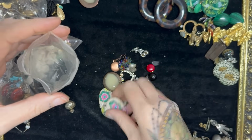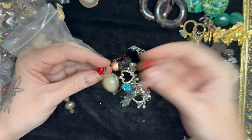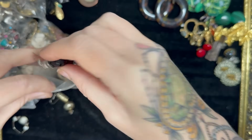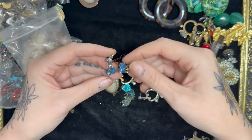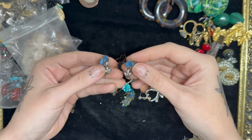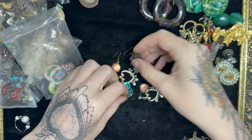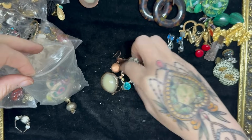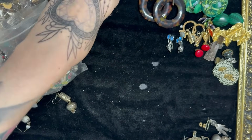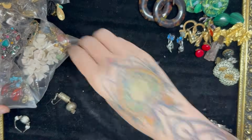That's polymer clay. Vintage, possibly Bakelite. Keep them aside there. Ah, they're pretty. Oh, that way up. Okay, cool. Just need a little bit of a clean up, but they're quite nice. Yep, they can stay there. And then 2 random, oh no, there's your friend there. I'll go back in that bag.